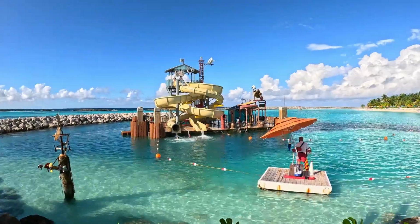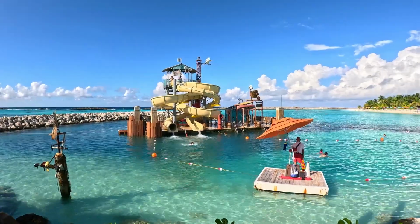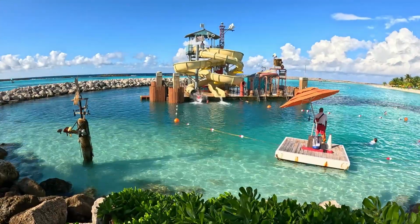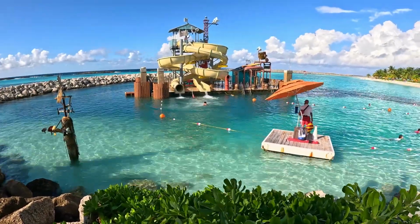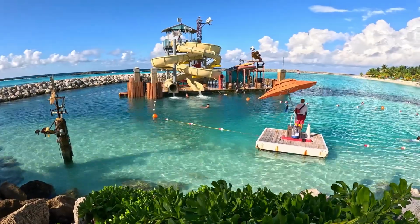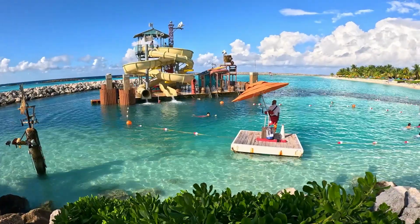The first slide was better than the second. That person that just came out was me. If you want to go again, you just swim to the beach, then you can circle around and go back into the slides.